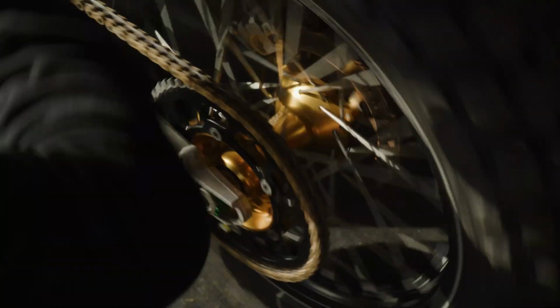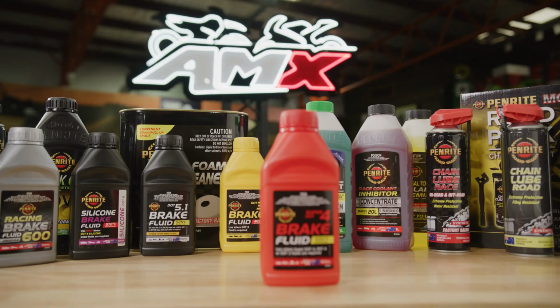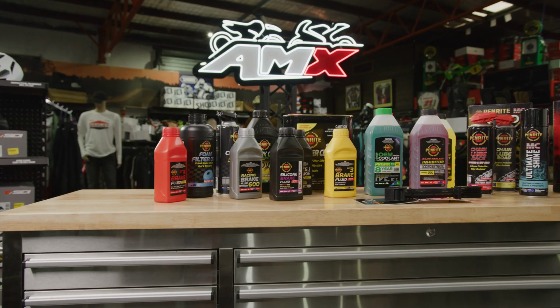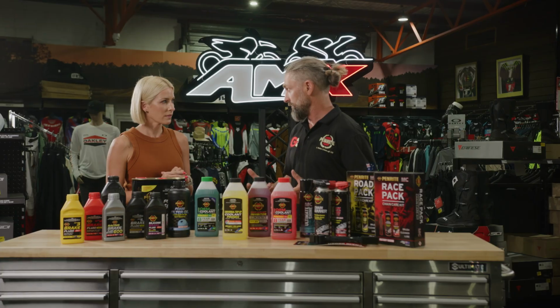Okay, let's move on to what we need for brake maintenance. What do you guys choose? So myself and the race team, we use the DOT 4. But of course, refer to your owner's manual. Every manufacturer is a little bit different. But the brake fluid we change out probably every second national. It's nice to keep the brake fluid fresh and clean.